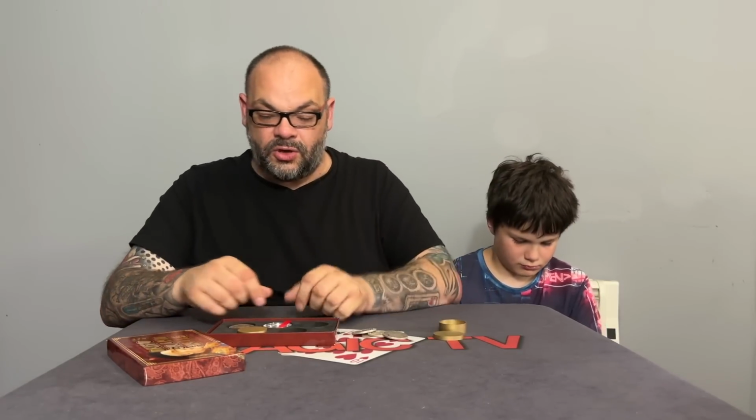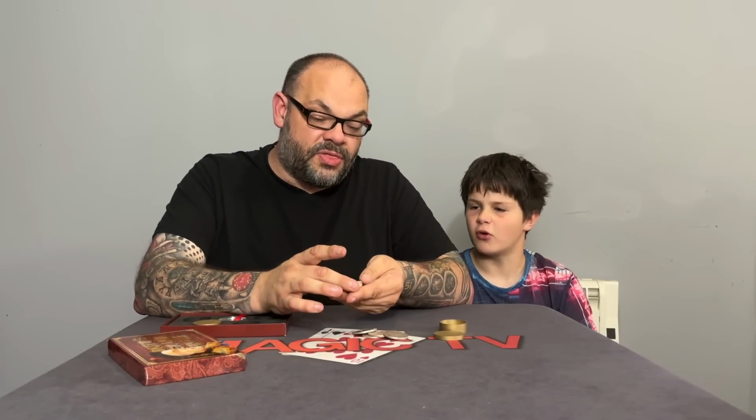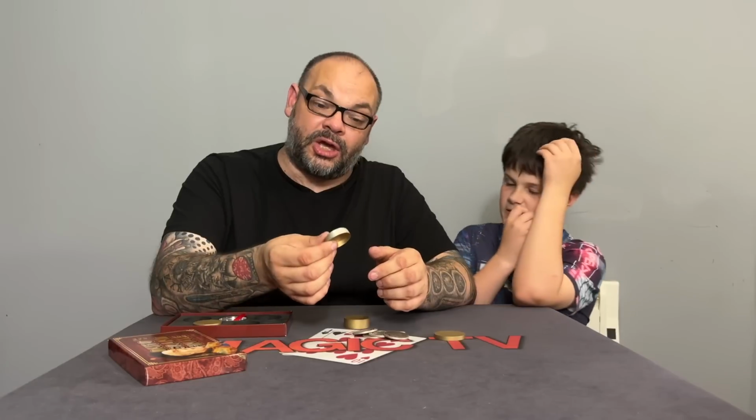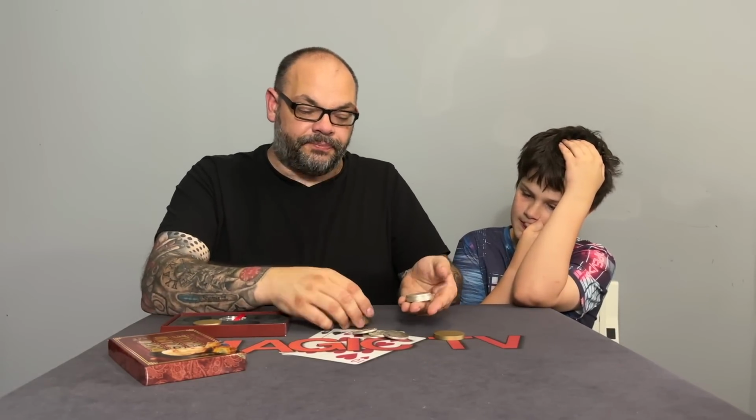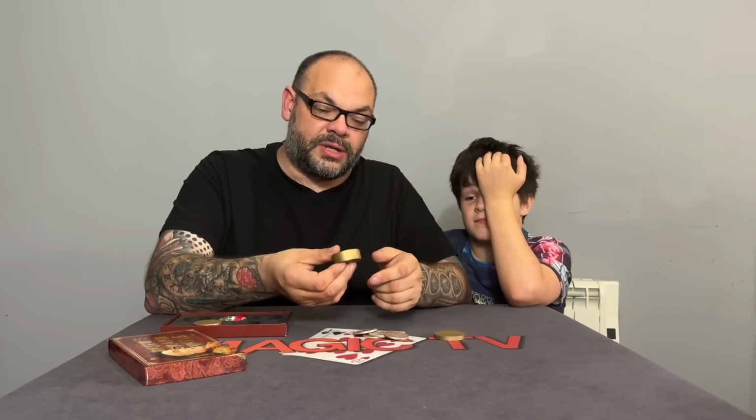But the other thing that you get, and I've never seen this before, and this is genius, is this. They've built a dynamic coin into an Okito box. So you have here, in essence, a dynamic coin, right? But when you put the box on top, it's designed to fit inside the Okito box. So at the end of your Okito box routine, you can vanish the coins completely.